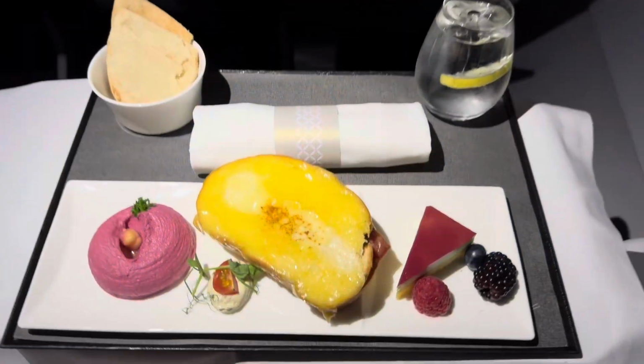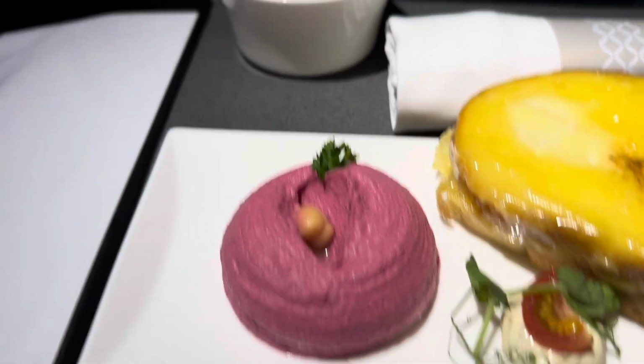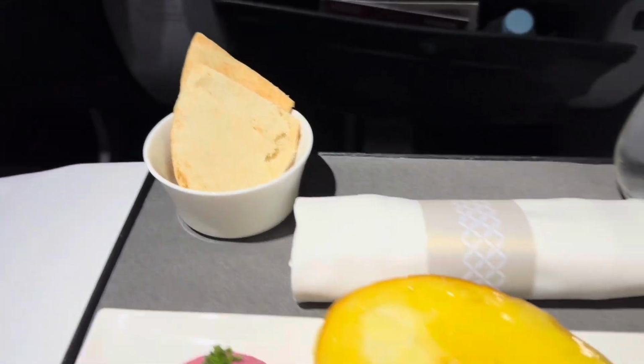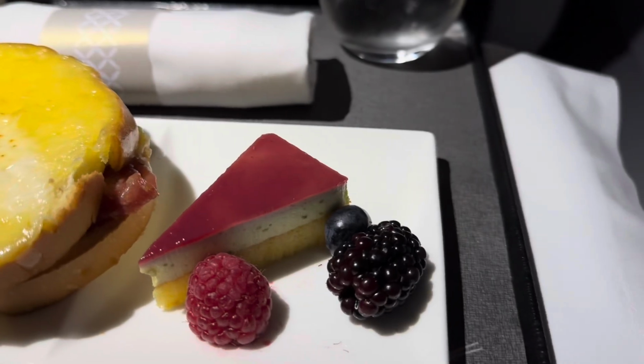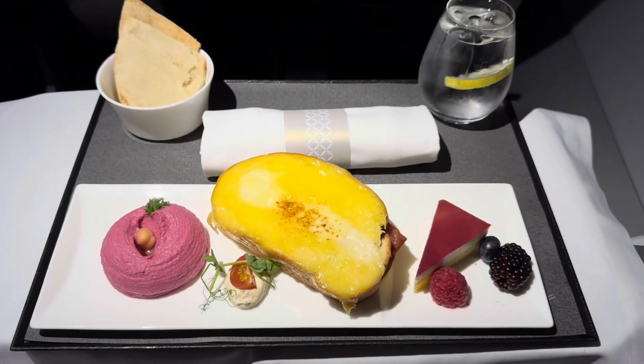in a single tray. On the left, you've got the beetroot hummus with a little cup of Arabic bread. Then in the center, you've got the turkey truffle croque monsieur. And lastly, the raspberry pistachio gâteau. This was the perfect little snack to tide me over.